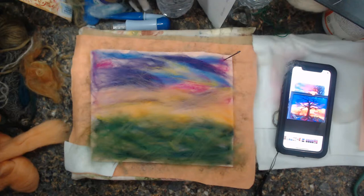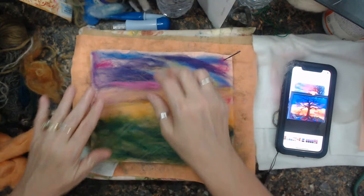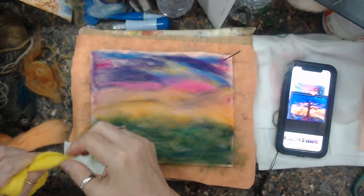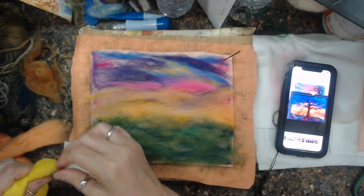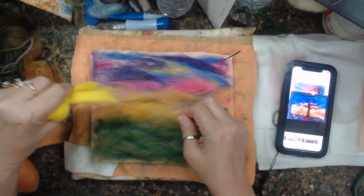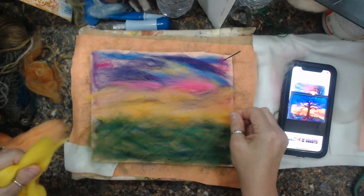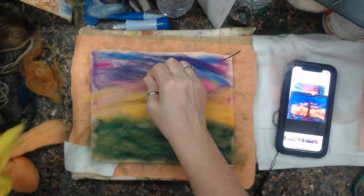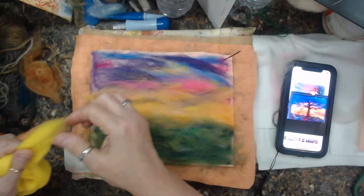And I'm having fun layering some colors in here for the background. Having fun. This is something that I really love doing, this layering and blending thing. That's one of my favorite things to do with the felting and with painting as well. I love blending. It's one of my favorite things. Just a few of my favorite things. Sounds like a song.